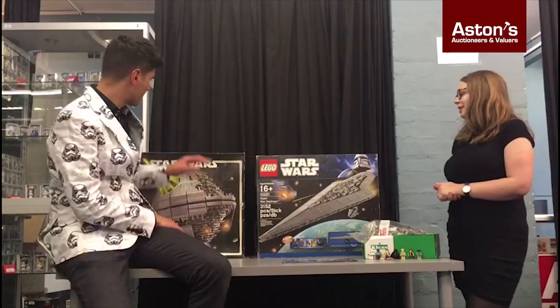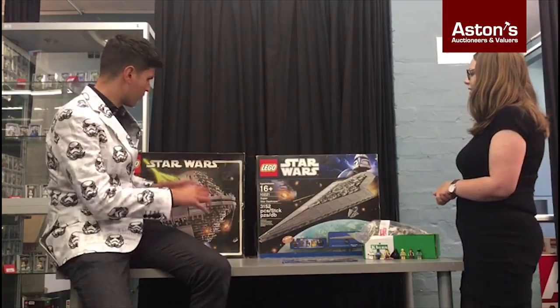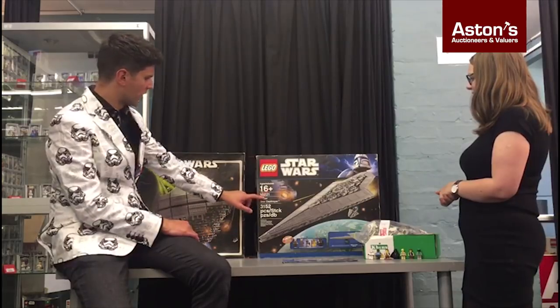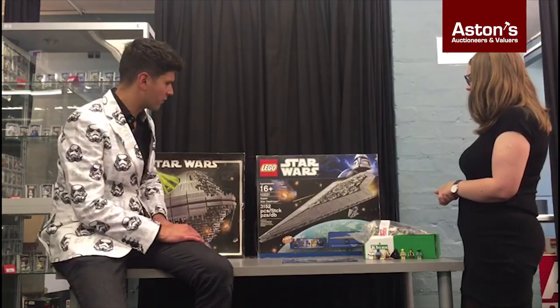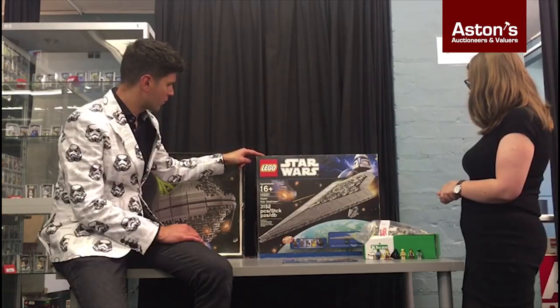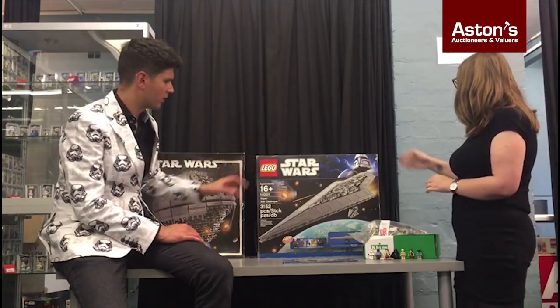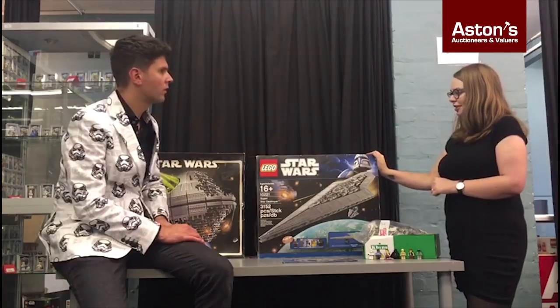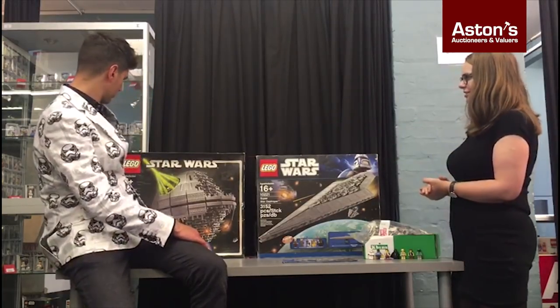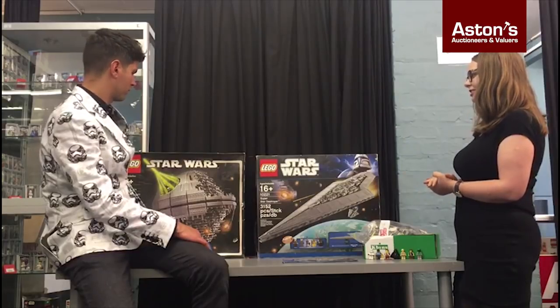Yeah. So these are two of the bigger, more impressive sets, I guess. Got the Death Star original trilogy edition, the Super Star Destroyer, that's from The Empire Strikes Back, I think, is it? What's that worth then? This set we're expecting to get about £300 to £500. Okay. And £600 to £800 on the Death Star. Yeah. Huge sets and really desirable.